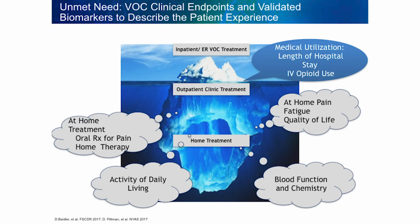The clinical endpoints are about medical utilization. A crisis is only a crisis when you go to the ER or hospital and get admitted. We feel that's obviously just a small fraction of what's going on. Length of hospitalization stay or IV opioid use have really been used in interventional studies and are really regarded within the established community as meaningful issues with the sickle cell disease, as well as some of the end organ damages. Whereas what we do know from interviewing patients and from their perspectives, there's a lot of things going on underneath the water.